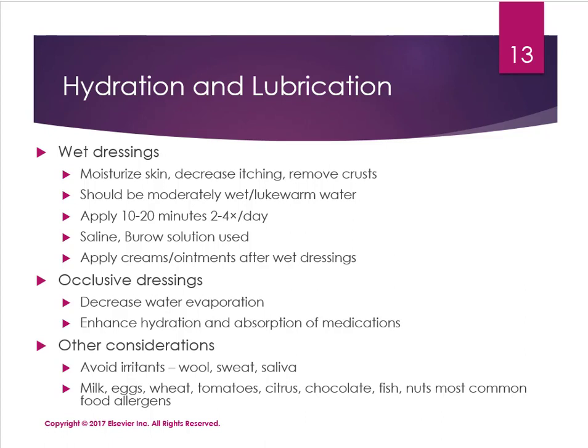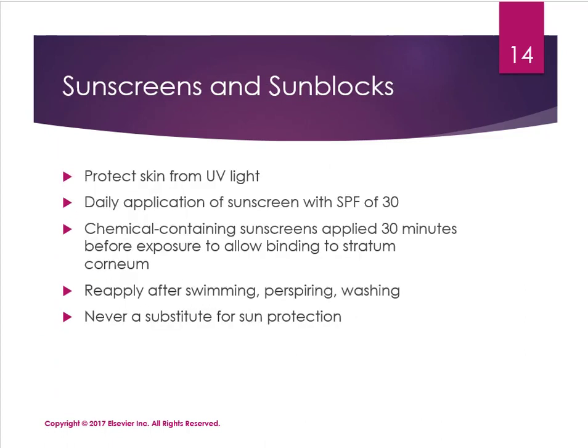Some other considerations if your child is having skin issues is to avoid irritants such as wool, sweat, or saliva, and then also be aware of allergens that can be found in common foods such as milk, eggs, wheat, tomatoes, citrus, chocolate, fish, nuts. All of these can be common food allergies that may be seen with issues with the skin.